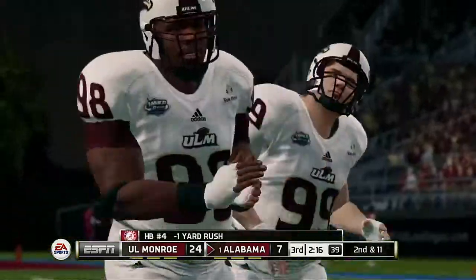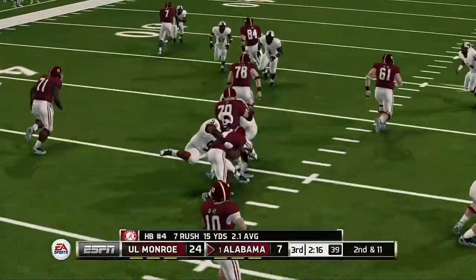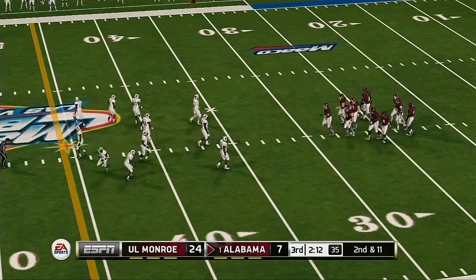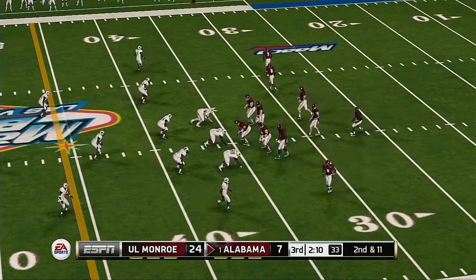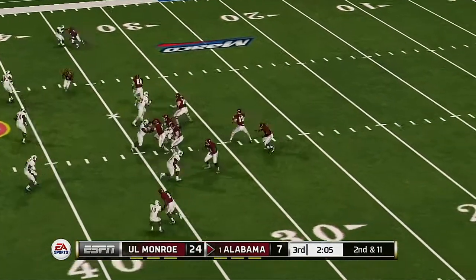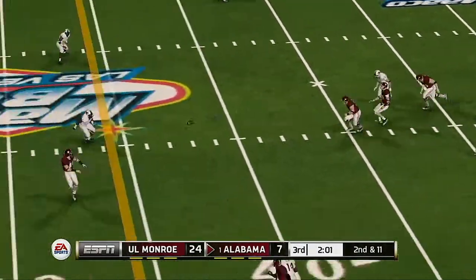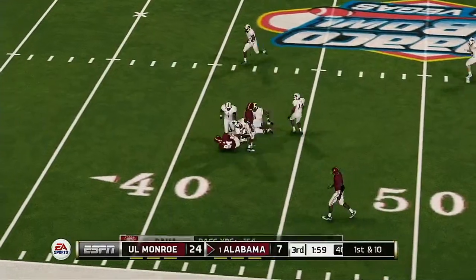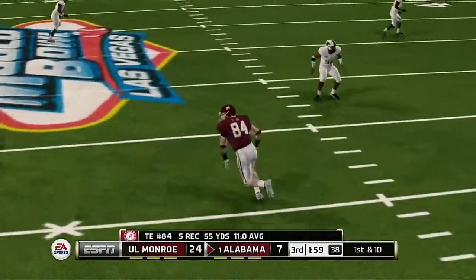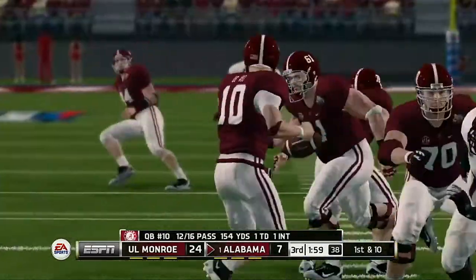Here's a run up the gut, but nothing going there. From their own 35-yard line, second down. Caught out in the open. They'll bring him down at the 43. I credit the quarterback on that pass.